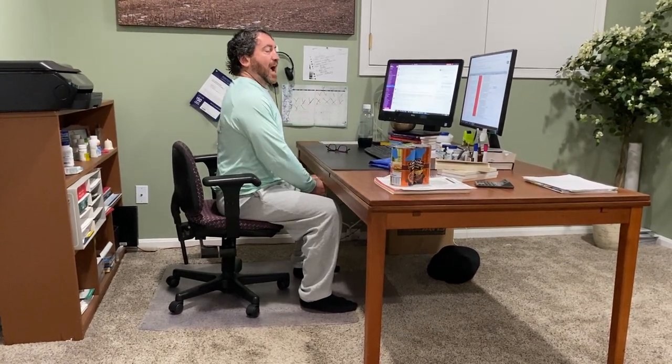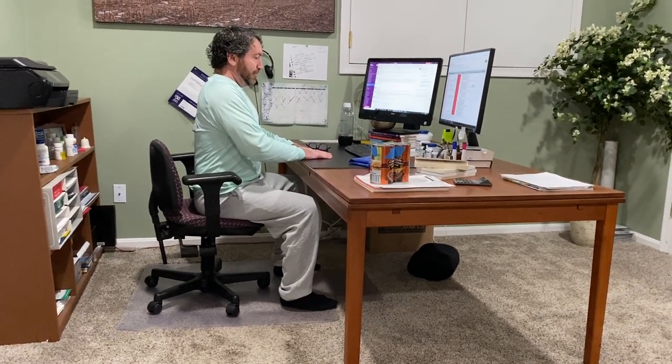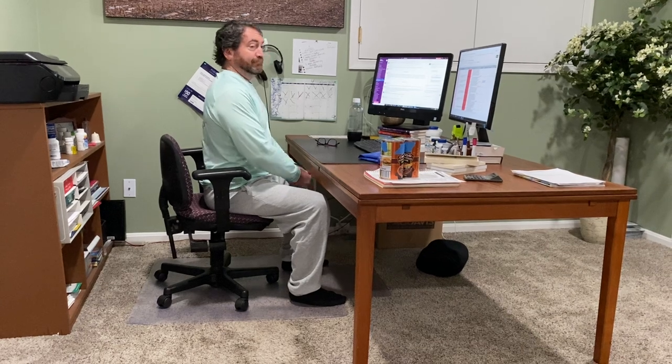This is a very simple isometric contraction. Again, not going to make you terribly strong, but it can wake your muscles up. It can make them uninhibited. You're telling your body that I need these muscles to work. And once the muscles start working, they help create more stability in the body. So just maybe 5 seconds of pushing down. One, two, three, four, five. Pushing up. One, two, three, four, five. Very simple. Repeat as much and as often as you like.